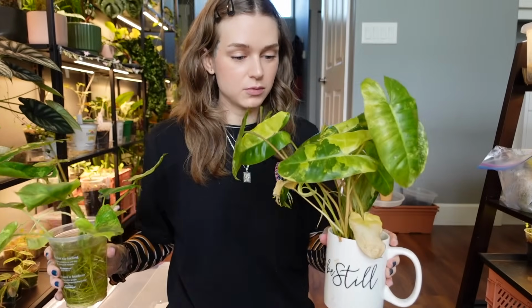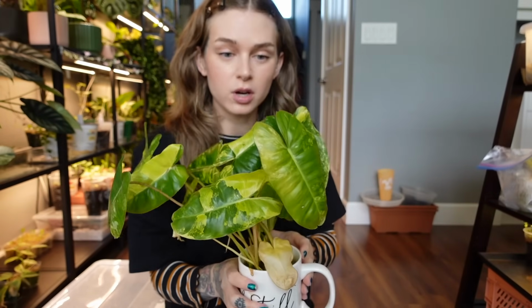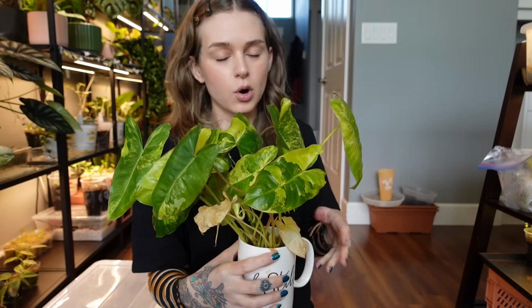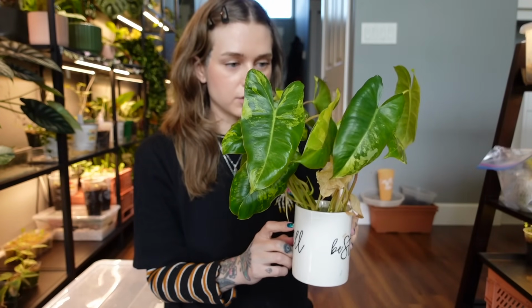So I have two vessels with propagations. This one is full of cuttings that I took from my plant that I originally had, which was reverting on me. This plant always reverts on me, which is why I like to do multiple cuttings. And when I cut this up, I prioritized only the cuttings that looked like they were continuing with nice variegation. And I'm pretty happy with how they look. These have been getting cooked in the south facing window, so they're gonna be very happy to be moving away from there.